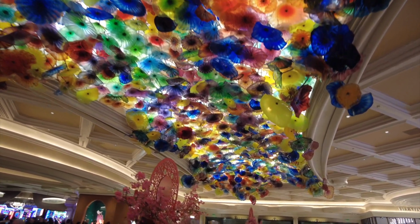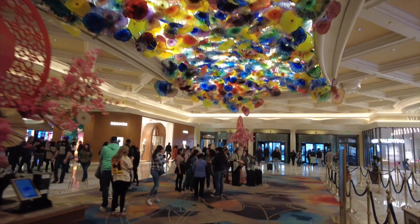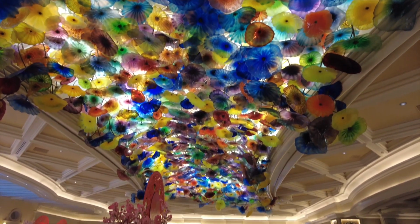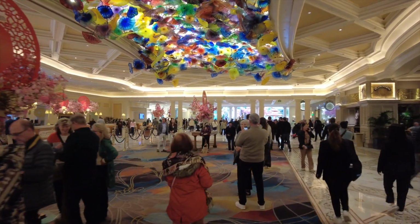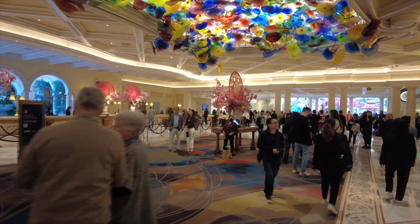This impressive glass sculpture named Fiori di Como, Flowers of Como, was created by American artist Dale Chihuly. It was completed in 1998 and is the largest glass sculpture ever made. So what do you think? How many hand-blown glass flowers are part of this sculpture? It's an astonishing 2,000. That's just crazy.